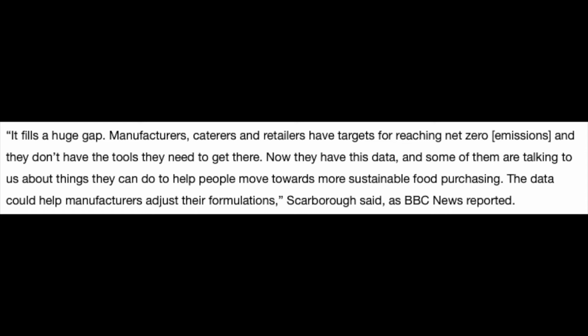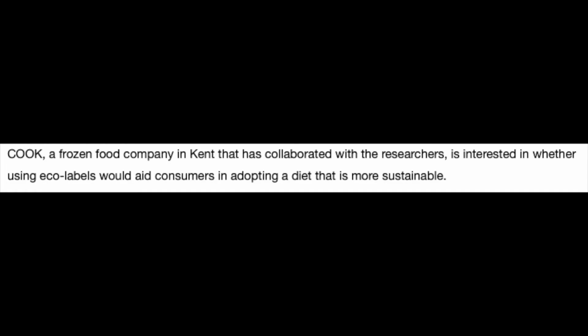The data could help manufacturers adjust their formulations. Now they report that Cook, a frozen food company from Kent, have collaborated with the researchers, and they're interested in whether using eco-labels would aid consumers in adopting a diet that is more sustainable.